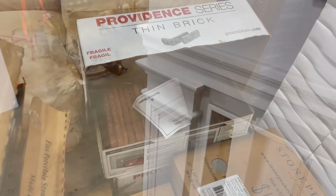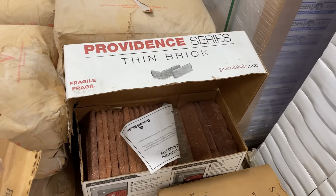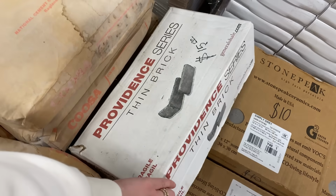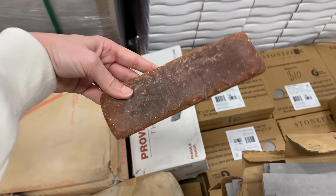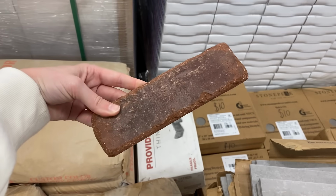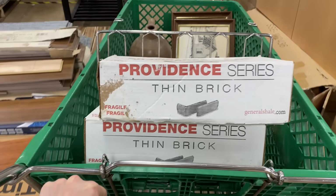Now there's always boxes of extra tile and flooring here, and this time I found thin brick, and I want to use some thin brick in our backyard makeover. These boxes, I looked them up, usually go for $75, and here they're only $15 a box. So I'm taking 2 of these. I think I can use them in our backyard design.